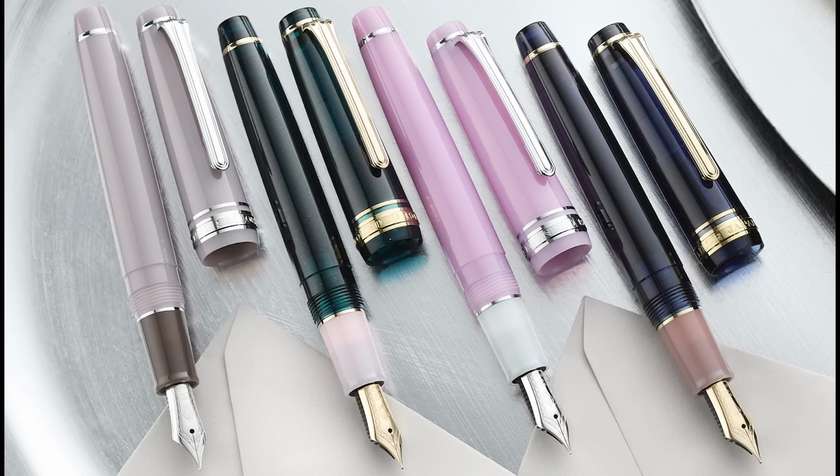Looks pretty cool. Autumn, Nadeshiko. It's a pink translucent resin barrel and cap with chrome accents and a white grip. We got the summer Kumakusa, dark blue resin barrel and cap with gold accents and a rose pink grip. That one's my favorite because it's blue. And then spring, the Yusubame, dark navy resin barrel and cap with gold plated accents and a pink grip.